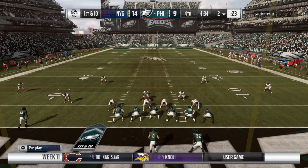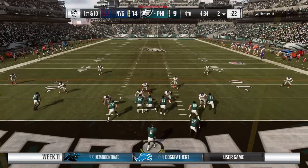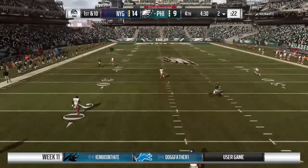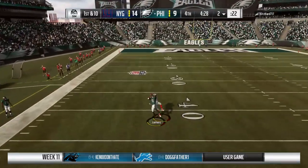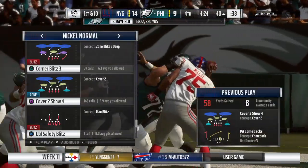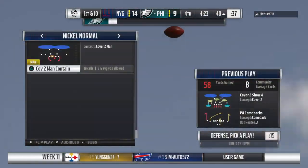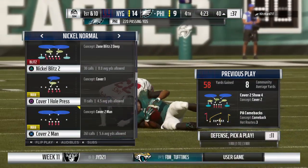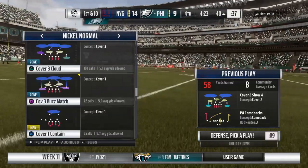Detroit! Detroit! Following the interception, Mayfield taking a shot for Samuel. He's got him in, complete. A big play there for Philly. 58 yards. And at this stage, down in the second half, looks like they just wanted to find a way to get it in the hands of their playmaker, and they did.